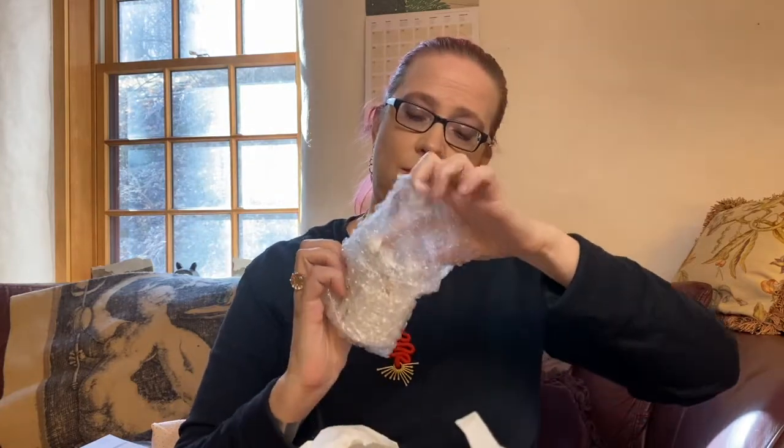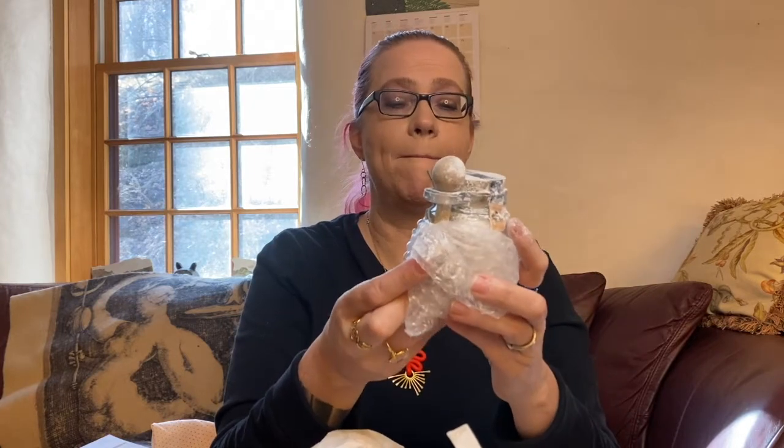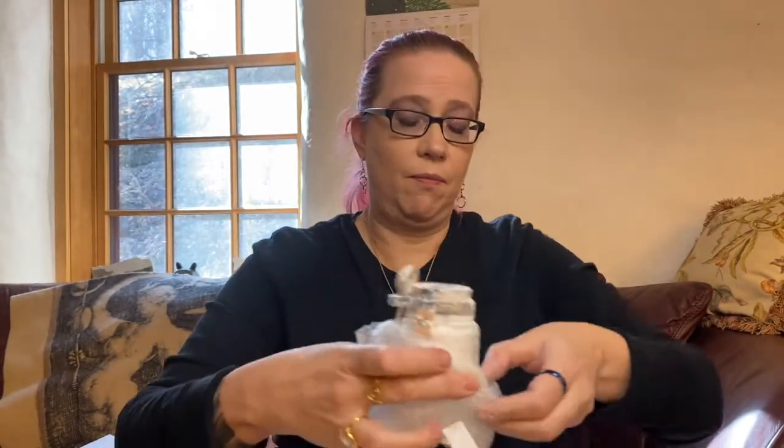Ooh, okay. Well, this one exploded a little bit. It's some kind of powder that is all over the place. Cottage Greenhouse Kaolin Clay Mask. Like I said, that one kind of got everywhere. With a nice little spoon with that one. I can see why they try to pack it up, but nothing else was impacted.